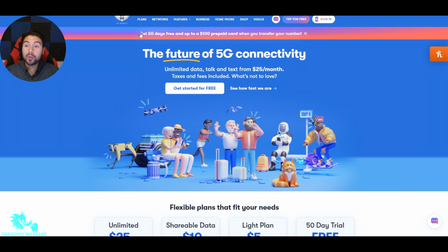Right up on the top, once you go to usmobile.com, you can see get 50 days free and up to a $100 prepaid card when you transfer your number. So if you port your number over from a competing carrier, guys, you will get 50 days free of service. Plus, once it's over, you will get a $100 prepaid card basically in the mail, which is really nice. They did have another promotion where it was like 40 days and you only got $25. This time it's 50 days of free service. And basically they have so much trust and guarantee that you will like their network that they will give you a $100 gift card for trying it out.